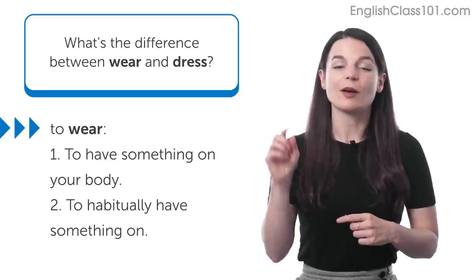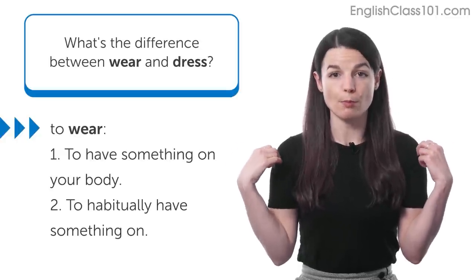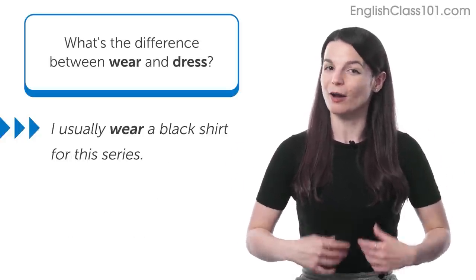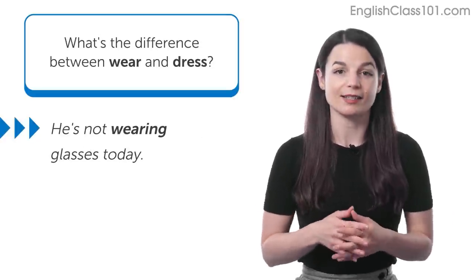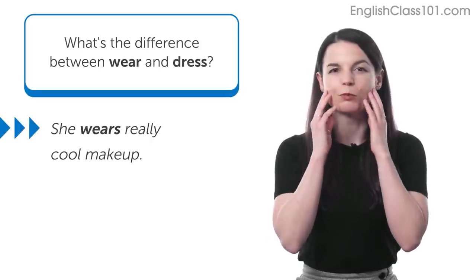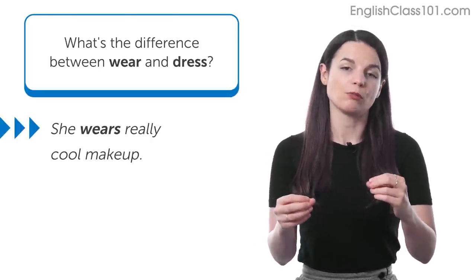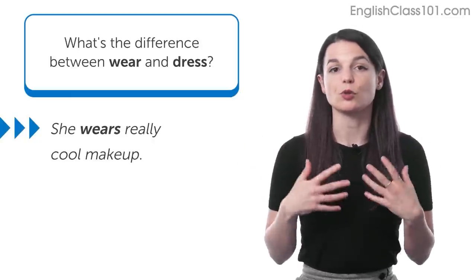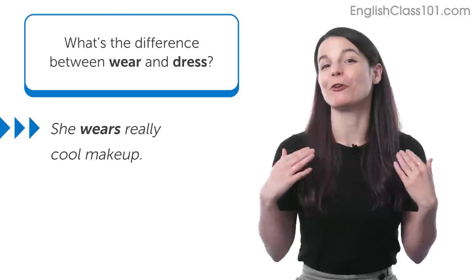So let's talk about that first use of wear, which means to have something on the body. We could use it in a sentence like, I usually wear a black shirt for this series, or he's not wearing glasses today, or she wears really cool makeup. So we can use wear in this way to mean to have something on the body. We usually use it, as I said, to describe our clothing, the things that we have on our person, on our body for the day.